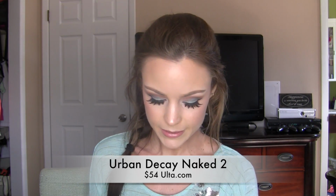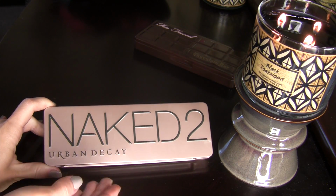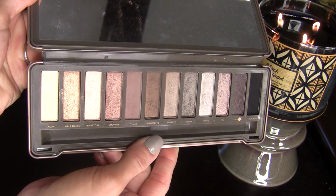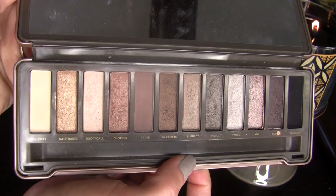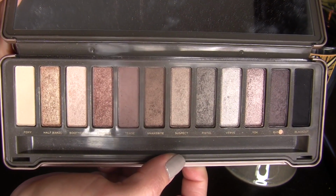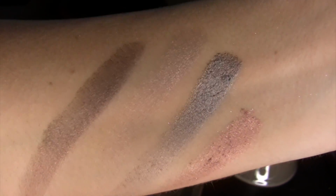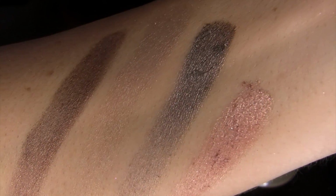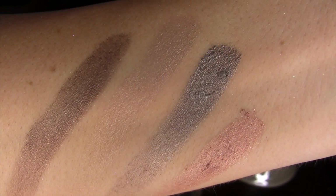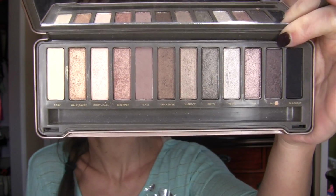I have 3 palettes from Urban Decay. I have the Naked 2 palette and the Naked 3. This is the Naked 2 palette. It comes with 12 shades, and they range in a variety from light to dark with a few shimmers put in here. Lots of variety, again with this one, very good for beginners and professionals. You can utilize this palette on a day-to-day basis. Every color in here is going to be wearable for work or school, as long as you don't go too deep and dark with the black.